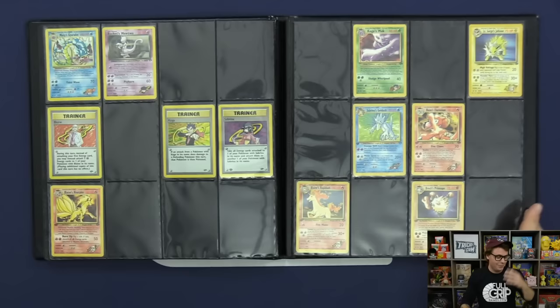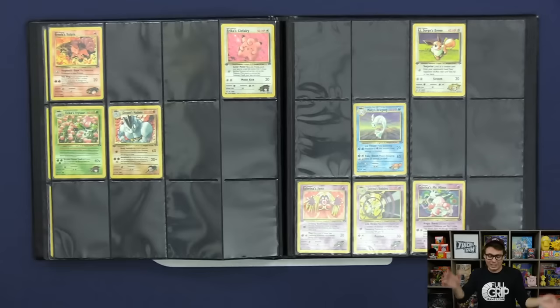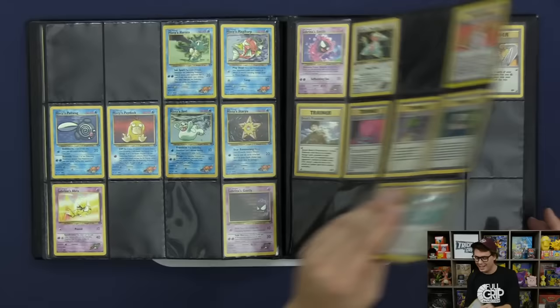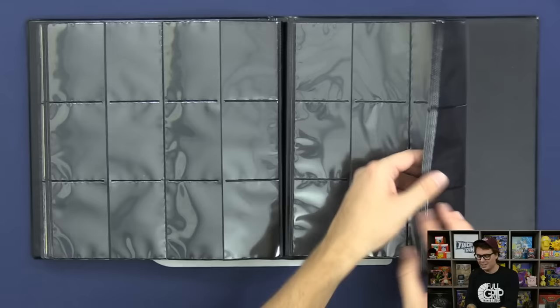If you hop onto eBay and actually take a look at what some of these sealed packs actually cost now, I'm not just going to be cracking sealed packs of first edition Rocket or Gym casually anymore. But like I said, I've been collecting cards for 20 years, and it's crazy to see how the hobby and how the game has grown since then. That's it for the first binder. Let's go ahead and take a look at another binder.